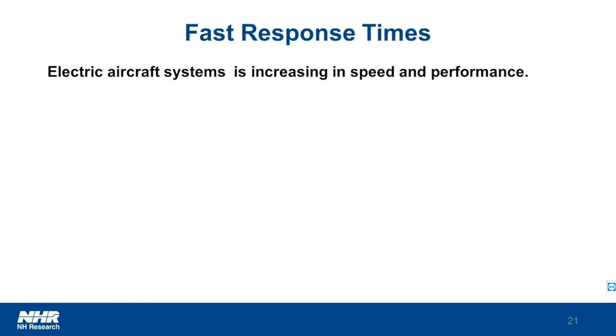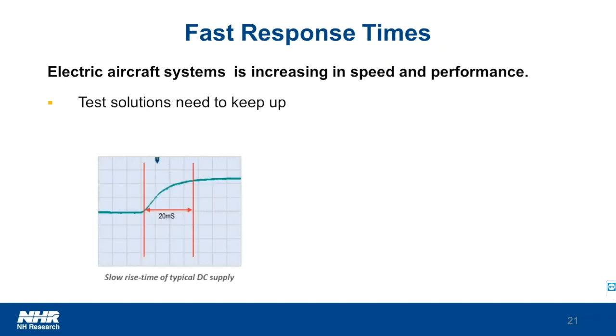Modern power electronics are being used to develop these new motor drives and inverter technologies. Modern lithium battery packs can provide power at an extremely fast rate. Your test solutions need to be able to keep up with the performance of the application. A traditional DC supply has a lot of output capacitance, which is great for regulating a voltage at steady state, but not so good for performing fast transients. These fast transients need to be done when recreating some of those drive cycles, for example.